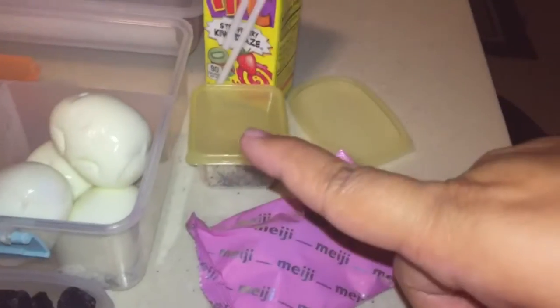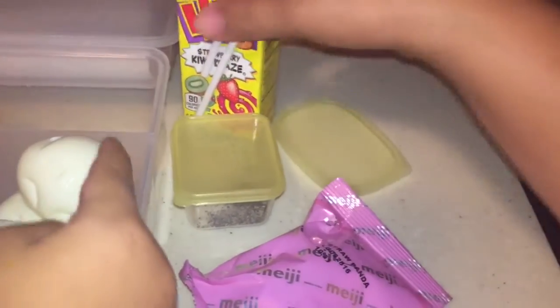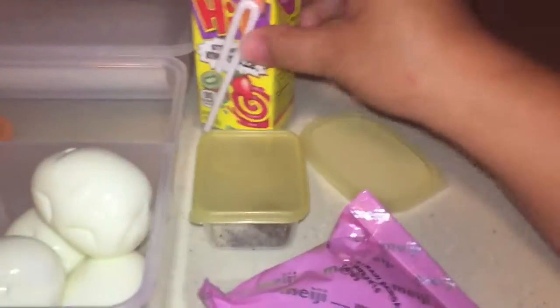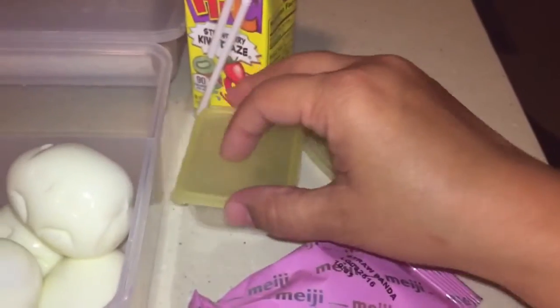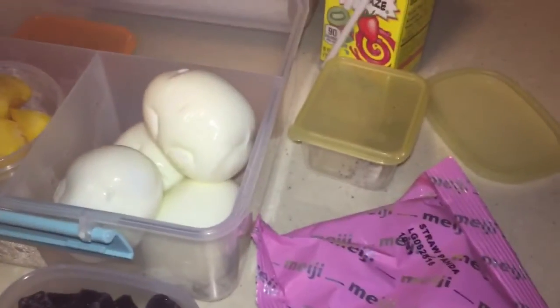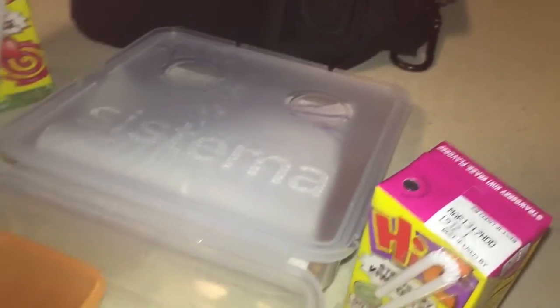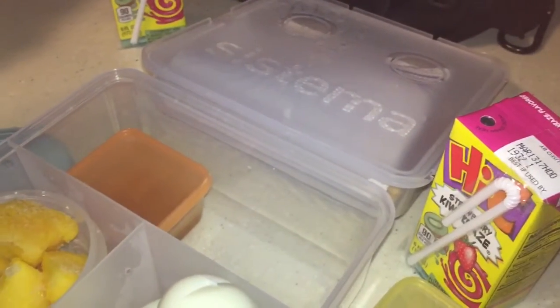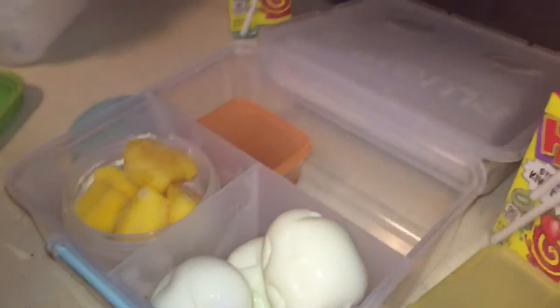Okay, Xander's getting a waffle. What's this? Juice. And then this is caramel. No, this is his salt mixture. Salt. And then he's getting some Hello Panda cookies. And some boiled eggs. Some dried fruit. And his caramel syrup for his waffle. And some mangoes. And that's what Xander is going to have for lunch on Thursday.